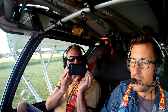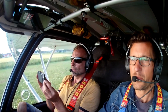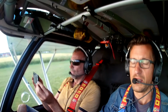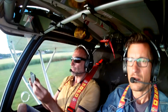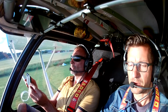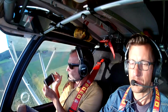Fjärås Radio, Sierra Echo Victor Zulu, taking off 26. All right, here we go. Okay, airspeed's alive. Temperature and pressure in the green. Oh, and we're off the ground. So we speed up to 100 kilometers per hour and then climb. Woohoo! Hey, nice. Oh, keep the speed up.